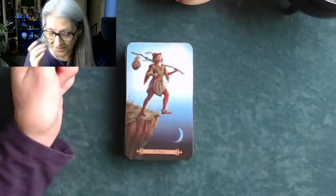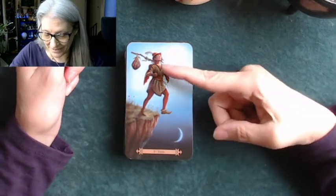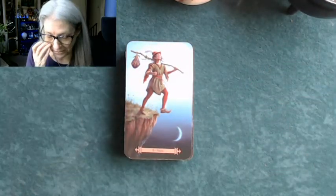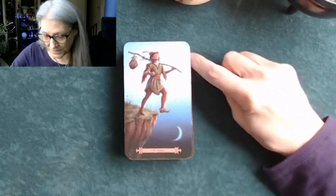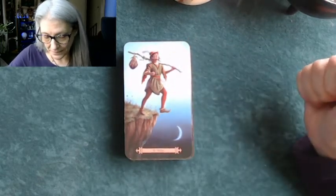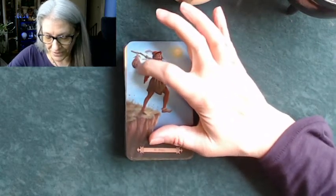And I love the dynamic energy of this. Look at this guy. He's got this look on his face of, here I go. And look at the foot actually in the act of coming off the cliff. So this does indicate optimism and naivety. We have a new moon and a sun here. So the new moon indicates beginnings. There's a circle on his bag, so there's a zero on his bag.